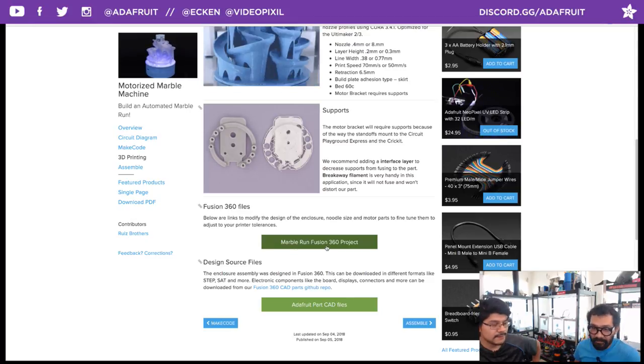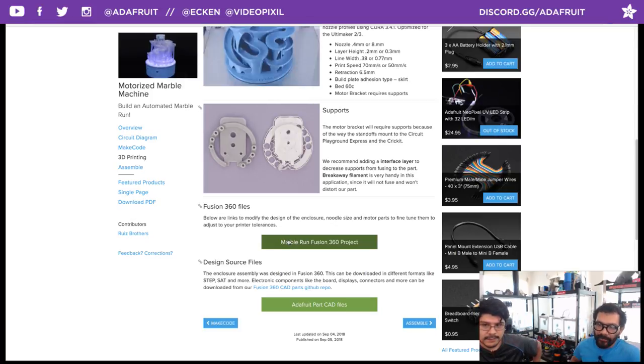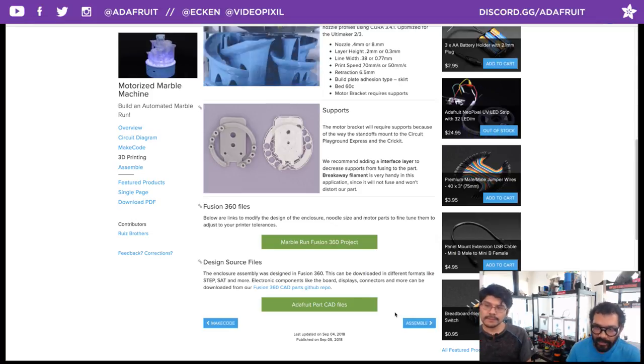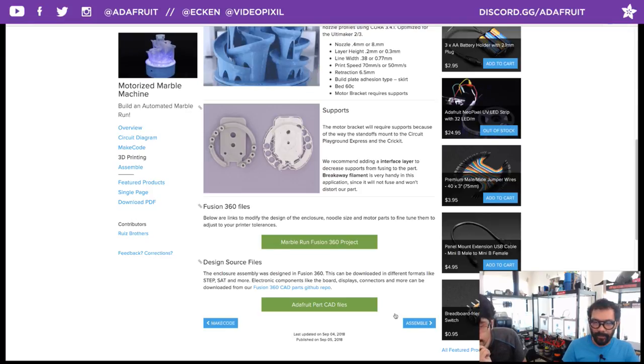I've had many awesome makers say, "Yeah, cool. Thanks for the Fusion. I changed it to work for my setup." That's really what we encourage as well. If you're using support materials, though, you can just turn on the interface layer, and that'll make sure you have a nice, even bottom. Hopefully not too much distortion if you're not using the breakaway support material.